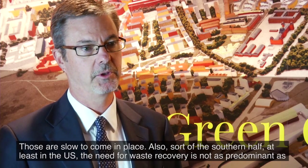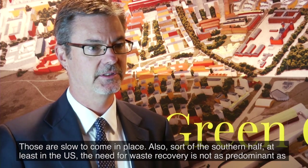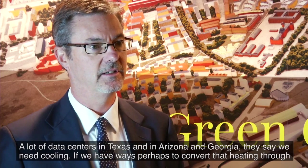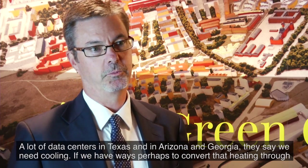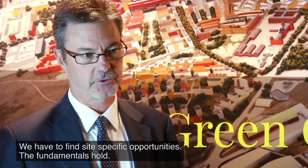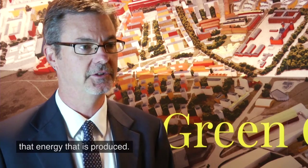Those are slow to come in place, but also, in the southern half of at least the U.S., the need for waste heat recovery is not as predominant as in the northern parts of the U.S. A lot of data centers are in Texas and in Arizona and Georgia. They say we need cooling. So if we have ways perhaps to convert that heating through absorption chillers or something, we have to find site-specific opportunities. The fundamentals hold. You have to be efficient in what you do, reduce the amount of energy you need, and then find opportunities that are site-specific for reusing that energy that is produced.